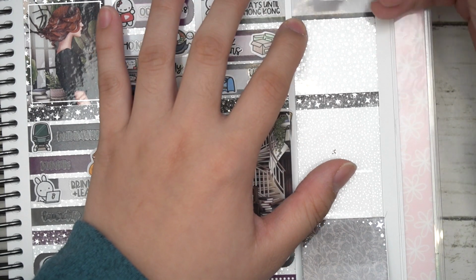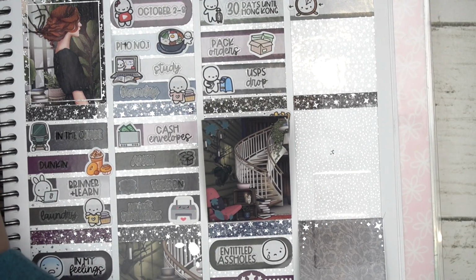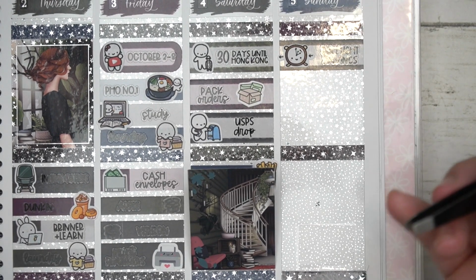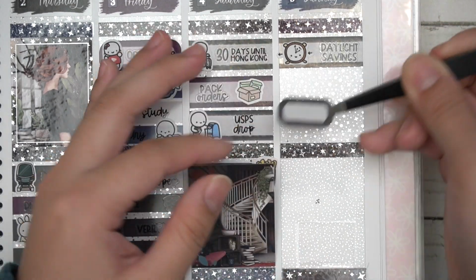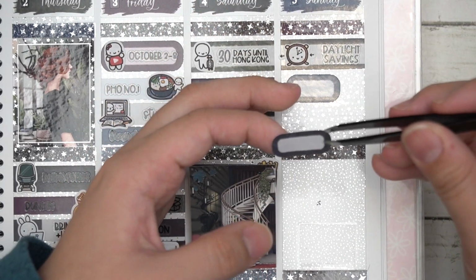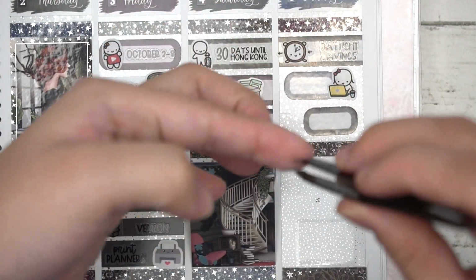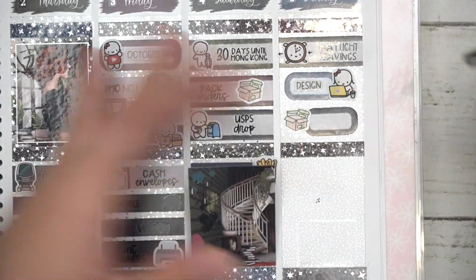So then after that, on Sunday, I marked down that it was daylight savings. I think it's fall back. Yes, fall back. So we got an extra hour of sleep, but it gets darker earlier. So then after that, I'm actually going to switch this around. After that, I marked down that I designed, and then I packed orders. Just trying to use up all of the labels. And then pack orders.